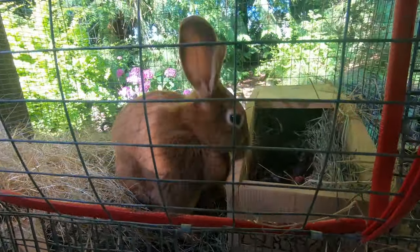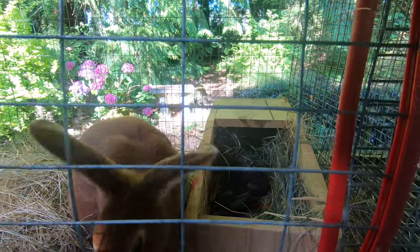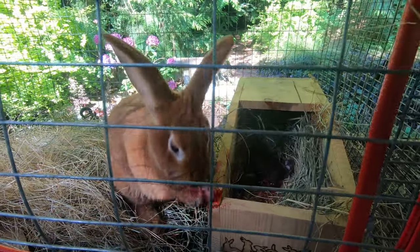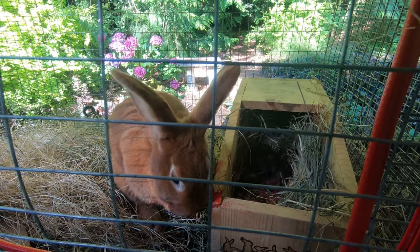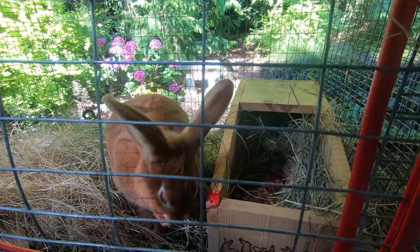Big pile of bunnies. Oh boy. She's working on cleaning them up. Yep, good mama. Yeah, you're all bloody. What a good job. Lots of babies there.